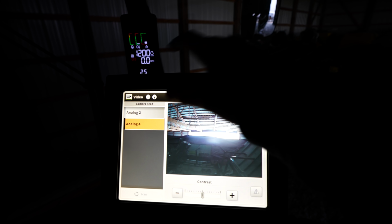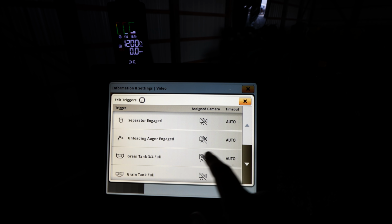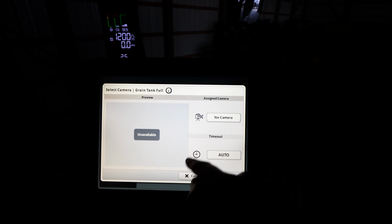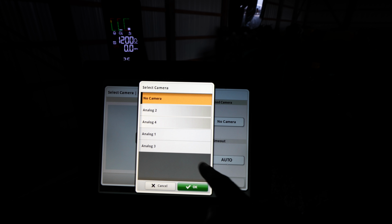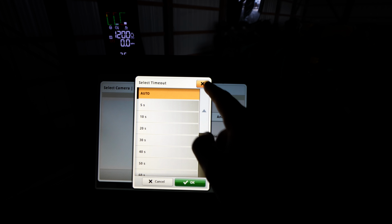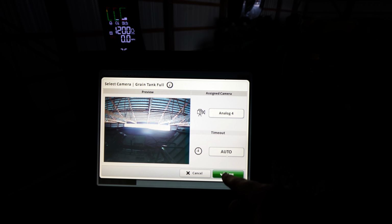One thing that is really neat about these displays is I believe you can go in and edit the camera, assign a camera to a specific trigger. So here we have grain tank full. We're going to assign analog 4, timeout auto. I don't know what that is, but basically as long as the grain tank's full, this camera should pull up somewhere.